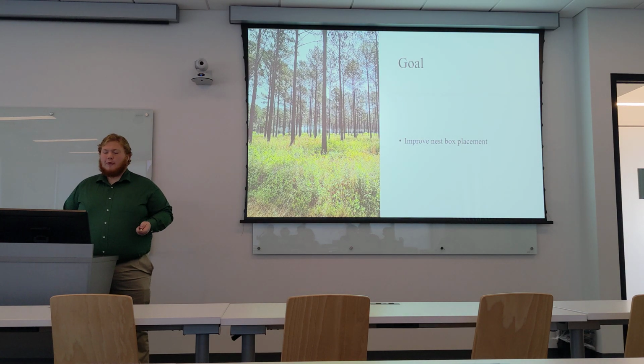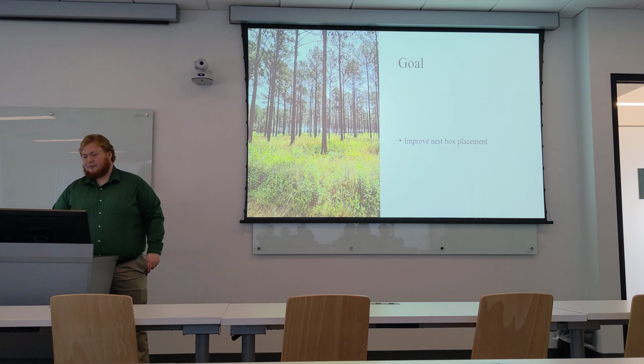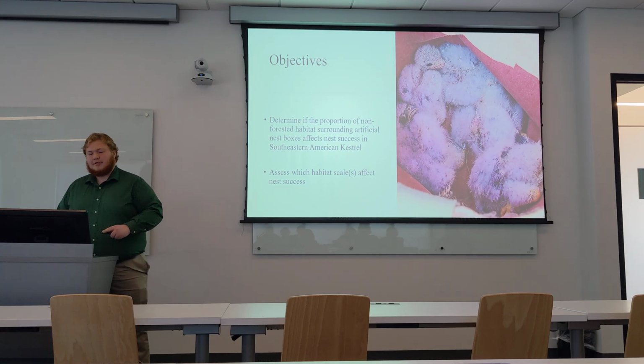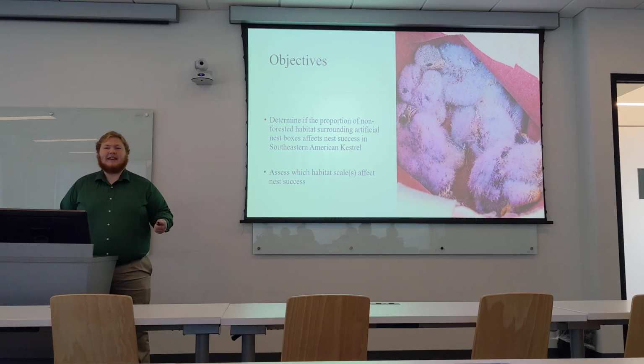So the overall goal for our project is to improve nest box placement for managers throughout the Southeast in order to bolster the populations of Southeastern American kestrel throughout our region. And our objectives were to determine if the proportion of non-forested habitat surrounding artificial nest boxes affects nest success in Southeastern American kestrel. And if that does, we need to assess which habitat scale or scales affect nest success, if any.